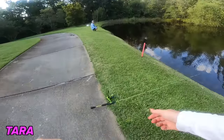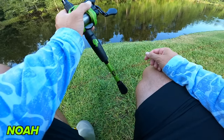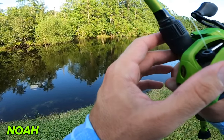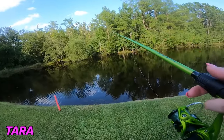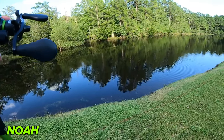Oh, you get there? Someone's got it. Oh, he's running with it. Here, just open your bell. He's taking off, ain't he? I'll let him have it for a sec. I think I got one too, Tara. Are we about to double up? Yeah, I think so. Oh, never mind. Mine spit it out. I think mine did too.